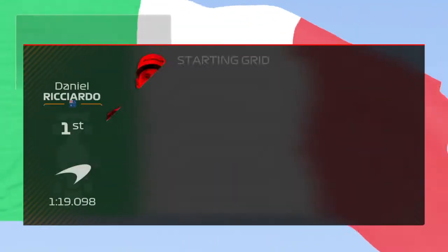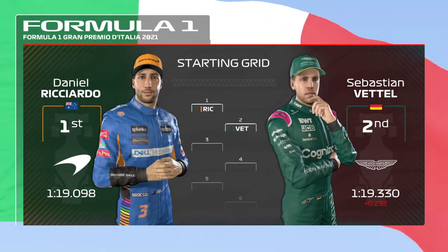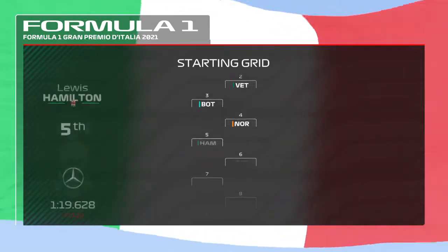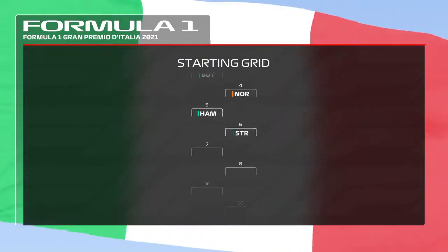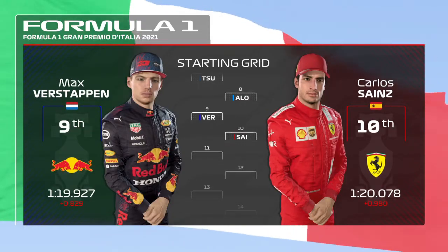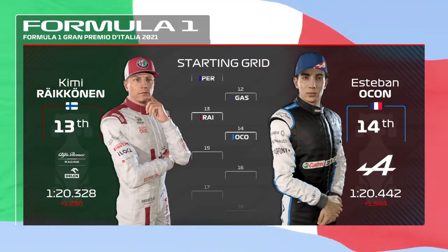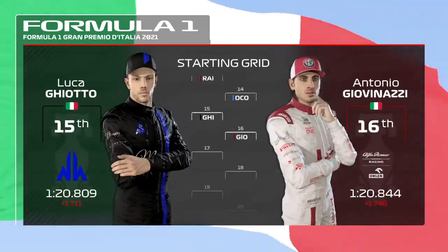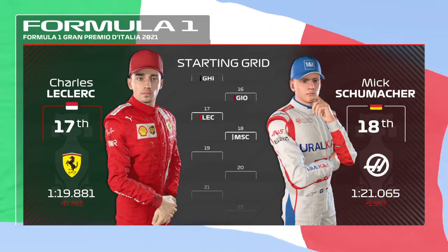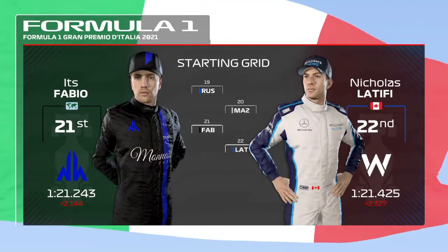Daniel Ricciardo has a clear view ahead from pole position, with Sebastian Vettel starting alongside. Looking at the rest of today's grid, we have Bottas, Norris, Lewis Hamilton, and Stroll, Tsunoda, Fernando Alonso, Verstappen, and Carlos Sainz, Perez, Gasly, Kimi Raikkonen, and Ocon, Giovinazzi, Charles Leclerc, who has taken a grid penalty, and Mick Schumacher, Russell, Mazepin, Blue, and Nicholas Latifi.